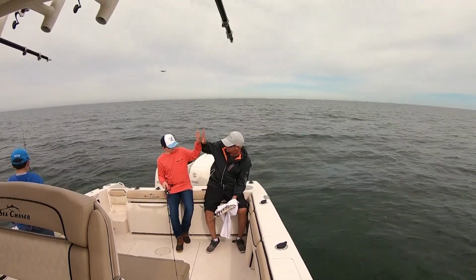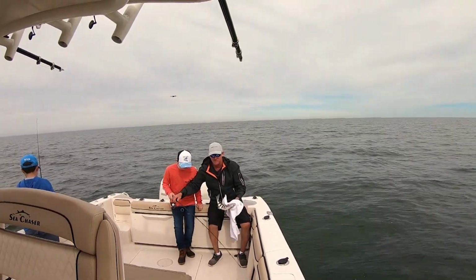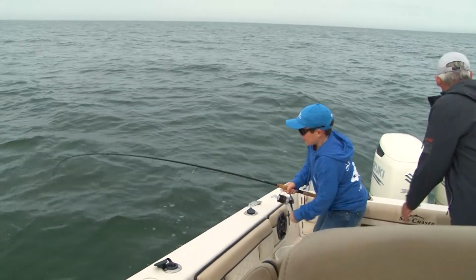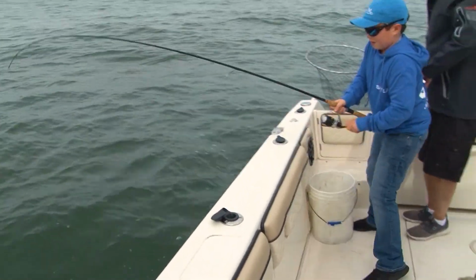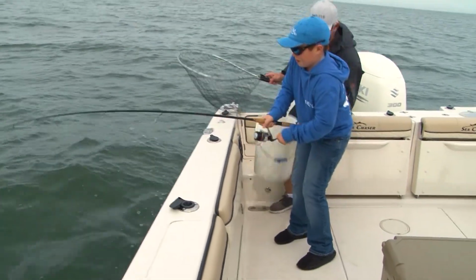Good job, buddy. Slimy 5. Let's put him in the cooler and get another one. Good job, buddy. That's what we want. Step up to the left just a little bit. Good job. Take your time.